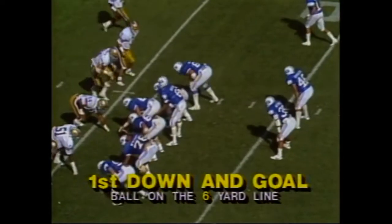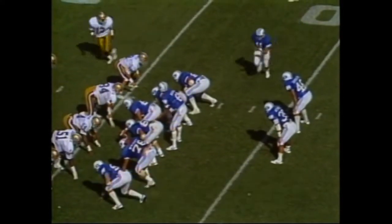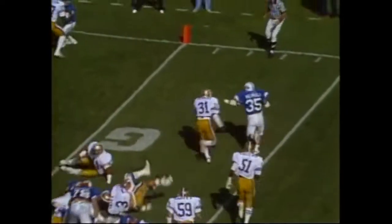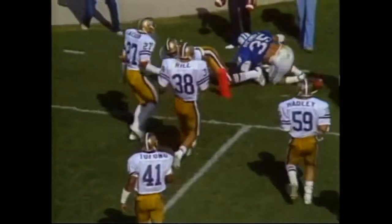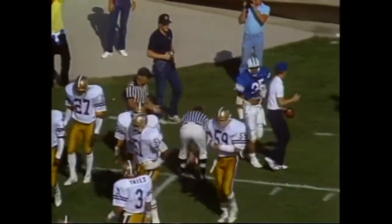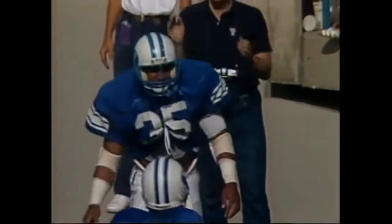Yeah. Very fast. First and goal at the 6-yard line. That's Malini in motion, left side. That's Heimuli running right side. Outside. Might make it. I think he did. No, he's out of bounds, the official said. That was close. I thought he reached the ball in there, but I guess he went out first.